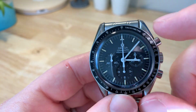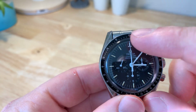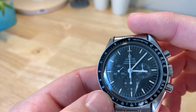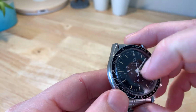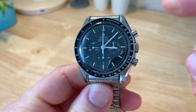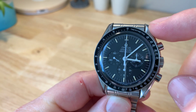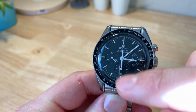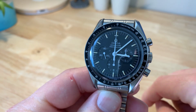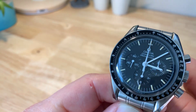So that was reason one, the tritium dial. Reason number two is it has a Hesalite crystal, which essentially is plastic, and you can polish it, and it's not very hard, and it scratches really easily, but it gives it a little bit of warmth. And again, after this reference, they moved to sapphire. So they went from this, which was a tritium dial with Hesalite, to a sapphire crystal with Super-Luminova, which essentially is still what you can buy brand new today.